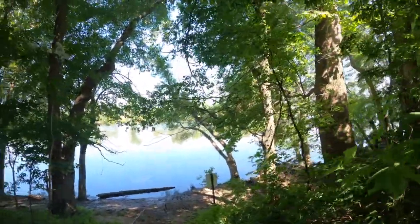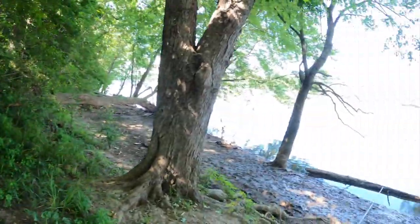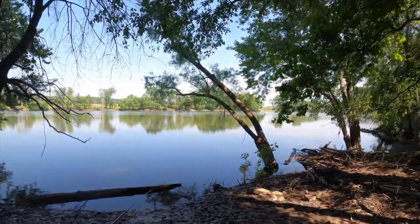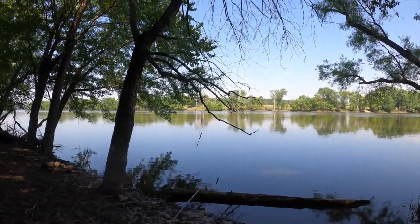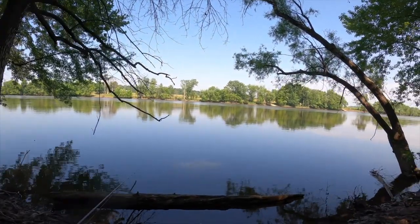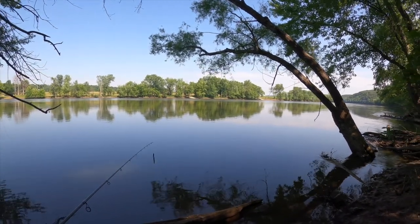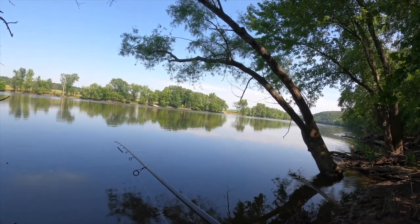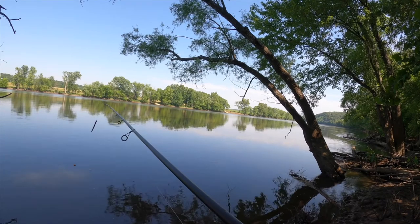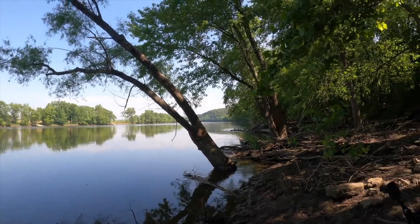Stay away from those. See, now that's poison oak right there. All right, guys. Let's get ourselves out there. I wonder how bad this is gonna be. Oh, that's not terrible. Let's see what happens.